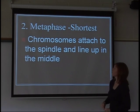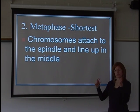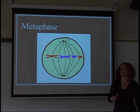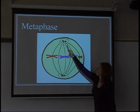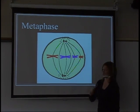The next step is metaphase. This is the shortest stage of mitosis. What happens here is the chromosomes line up in the middle and they'll be attached to the spindle. It looks something like this. The chromosomes are now lined up across the middle. These fibers going across are the spindle, and these structures right here are the centrioles.